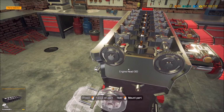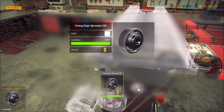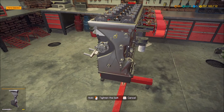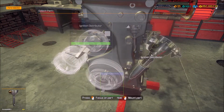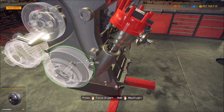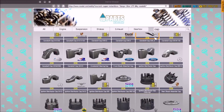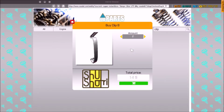I do have both these gears. I do have the timing chain and the sprocket. So that's good. Go ahead and put the timing chain cover back on. I salvaged that from the original build. Oh, I need clips too. I don't have clips. Yep. There we go. Alright, so back to the drawing board I go. So clip. I need 2 of these.